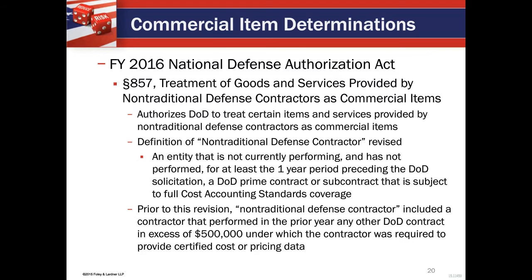The next is Section 857, treatment of goods and services provided by non-traditional defense contractors as commercial items. This authorizes the Department of Defense to treat certain items and services that are provided by non-traditional defense contractors as commercial items. And the definition of a non-traditional defense contractor is a company that has not performed, in the one-year period prior to the DoD solicitation, a DoD prime contractor contract subject to the cost accounting standards.